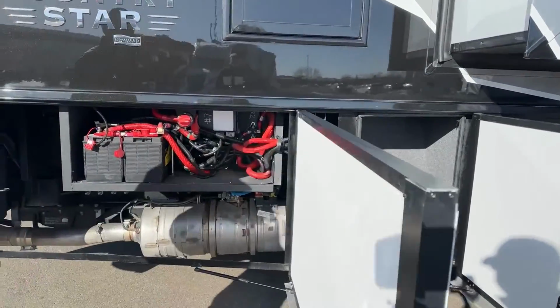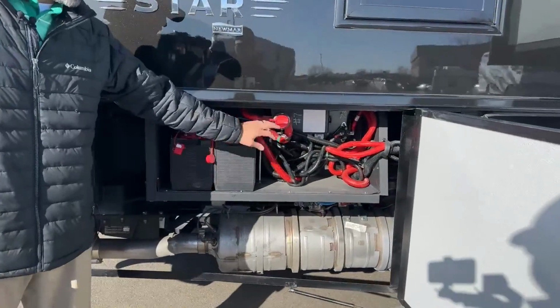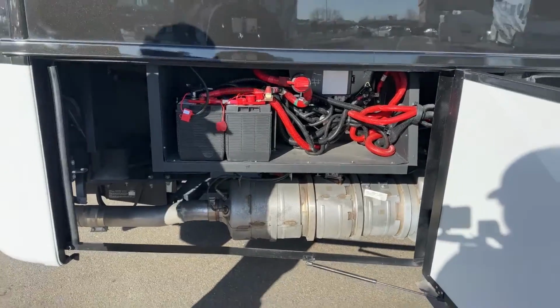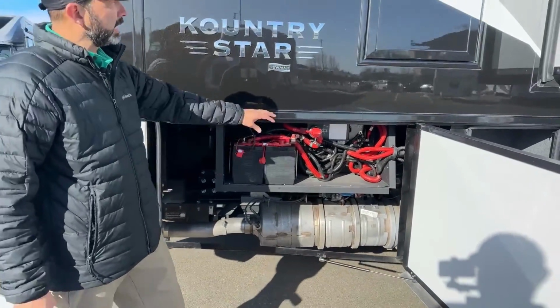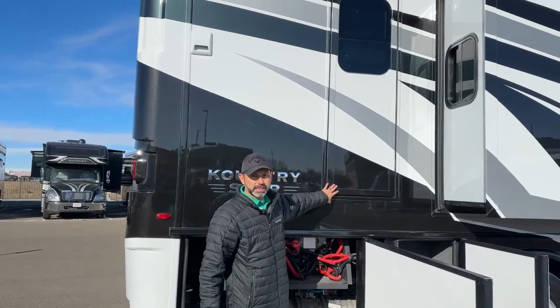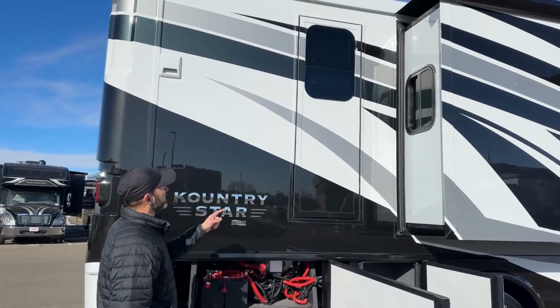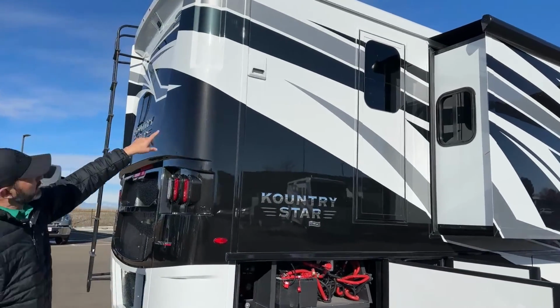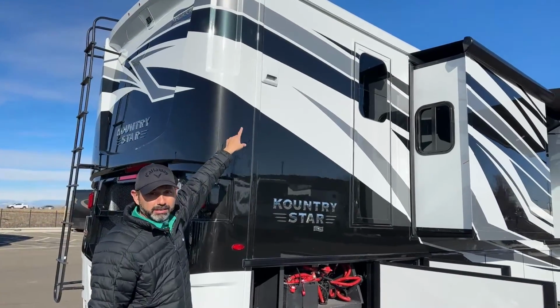And of course, we're going to have our two chassis batteries with disconnect, our particulate filter down there. And then right here is going to be our emergency exit door, which I'll show you from the inside. It's another really nice feature that Newmar puts in there. This vent up here is going to be for your washer dryers.